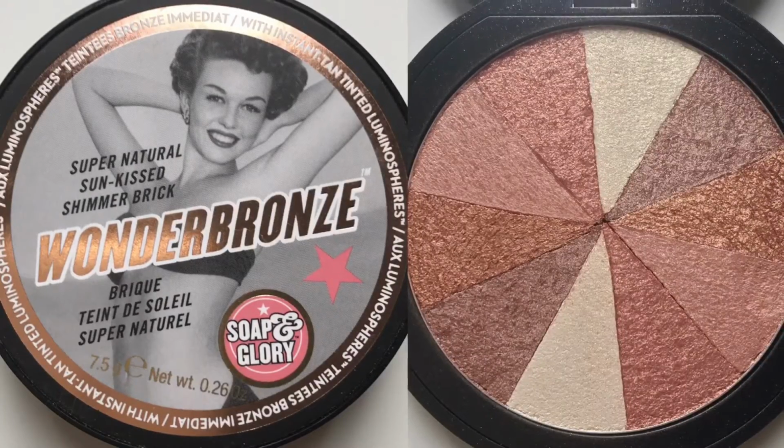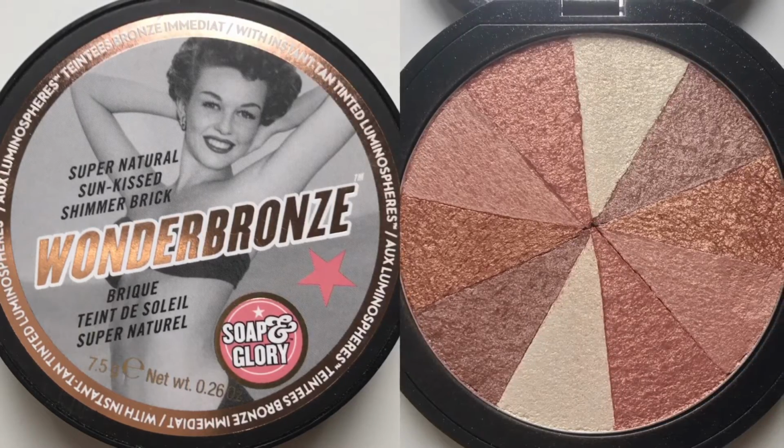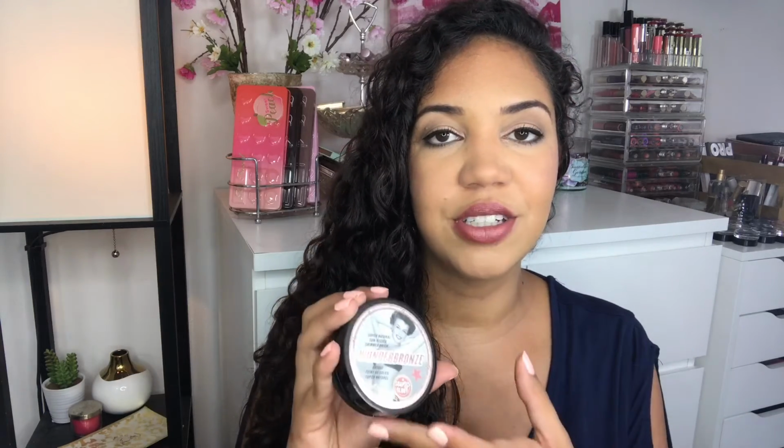Next we have the Wonder Bronze Supernatural Sun-Kissed Shimmer Brick. This also retails for $15 and this also has the color wheel effect in it. This again is a very similar formulation to the blushes in that it's not chunky, not glittery, very, very shimmery. In a bronzer, that's an interesting thing.